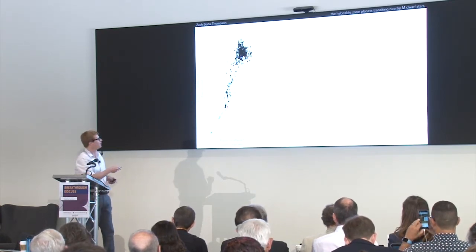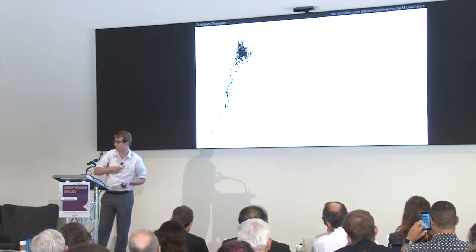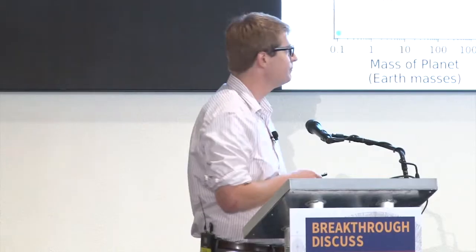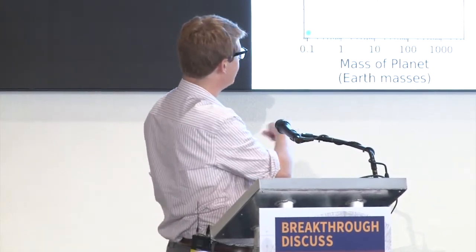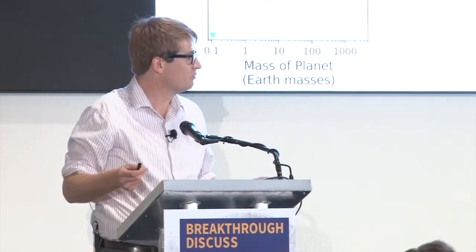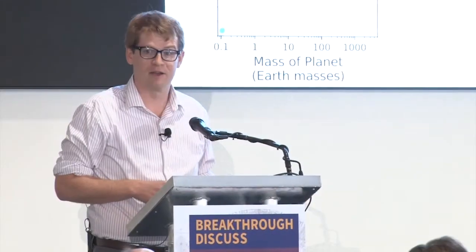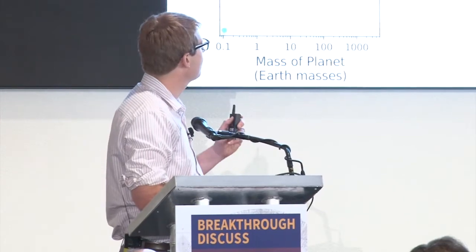And then there are mass measurements of the TRAPPIST-1 planets that come from the transit timing variation method that Courtney described. Some of those measurements are not particularly constraining, and so you can't even see the points on here. But for those planets that do have relatively tight mass constraints, those seem to be relatively low density, lower than the standard rock-iron ingredient. And so that might be pointing to some interesting difference there as well.